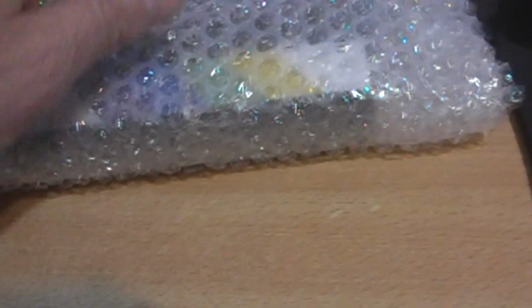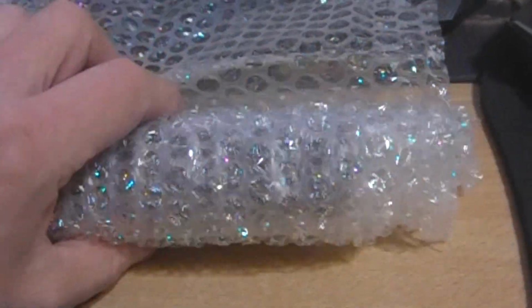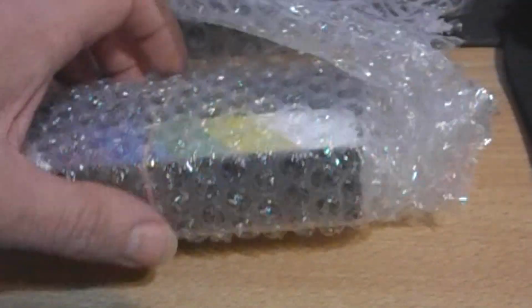Well, this looks quite colourful, doesn't it? Not my preferred method of packaging. Certainly, if I send anything, I wouldn't even dream of wrapping it in bubble wrap and brown paper and hoping for the best with Royal Mail or anyone else. You've got to pack for the worst and hope for the best.